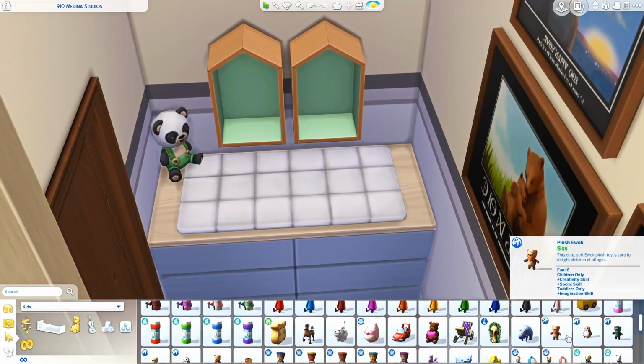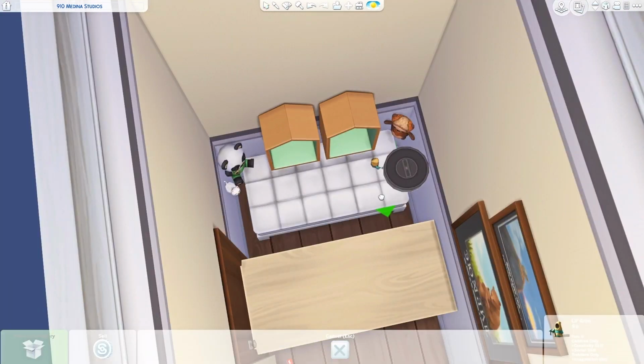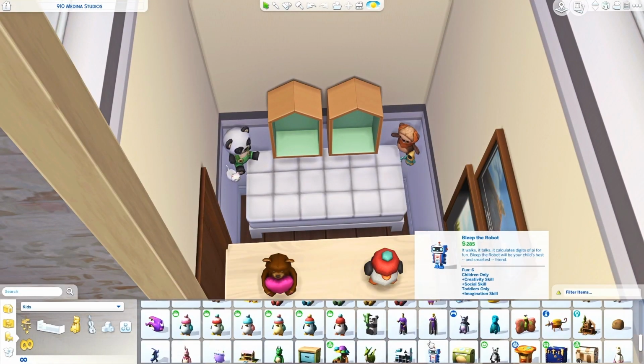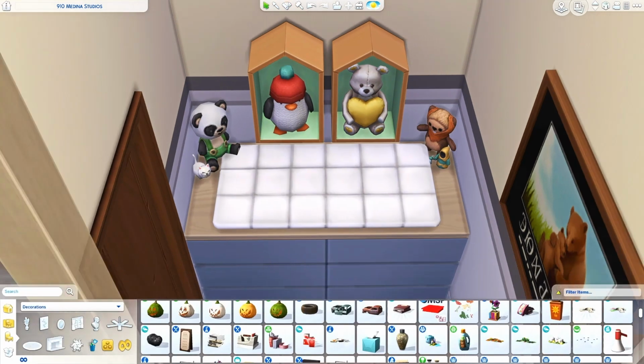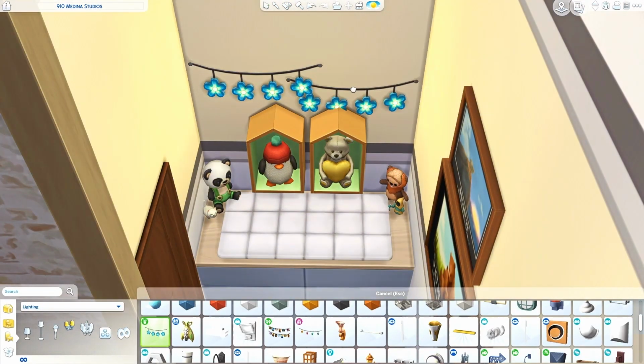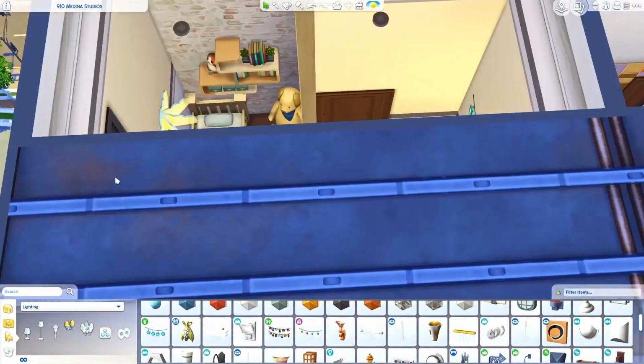I decorated this little changing table that I created with a couple of toys and a couple of plushies as well. And I think it looks really cute and playful. Definitely not too luxurious, but still very cute. And then that is pretty much going to be it for this apartment.